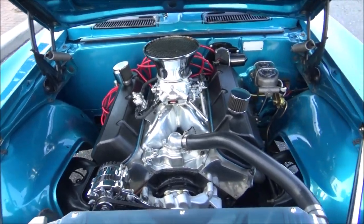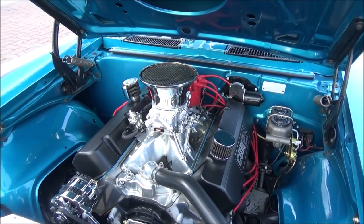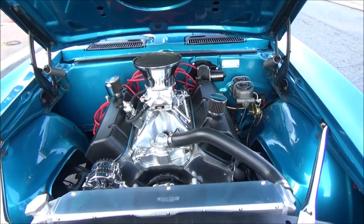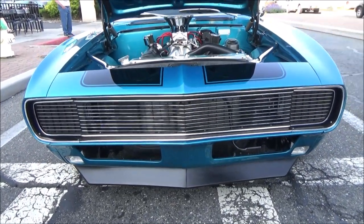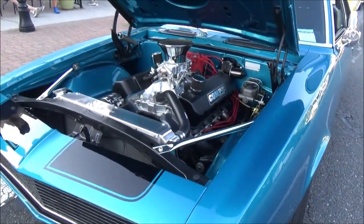What really stuck out to me was a beautiful blue paint. Yes, it's a Plymouth paint. It's a Dodge paint, actually. A new Dodge Jeep paint. Got the Hotchkis and the Pro Street look. Very nice. Pro Street look.